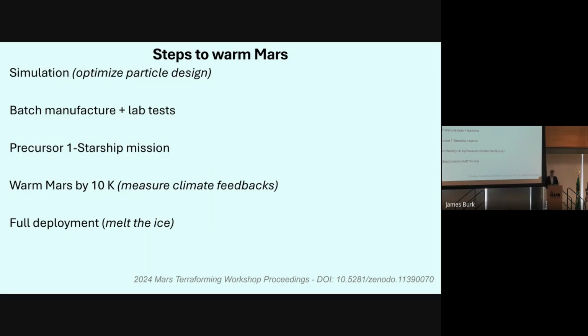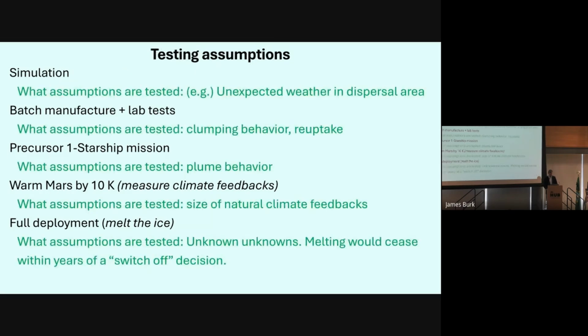Monitor the plume, measure the warming. And all of these will test assumptions: clumping behavior, reuptake, plume behavior. So if things look good, then the next step will be to warm Mars by about 10 Kelvin.